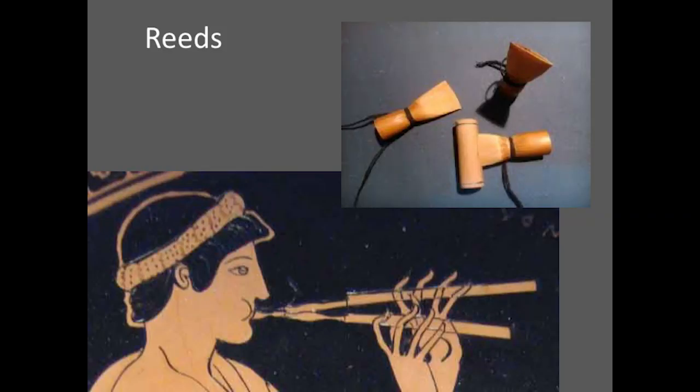At the top, the photo is of reeds made by scholars at a workshop I went to in Italy, where we tried to make these reeds out of the traditional materials, but also trying to figure out how they were made historically.